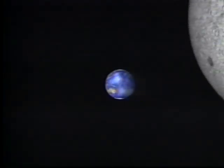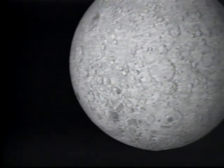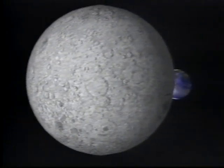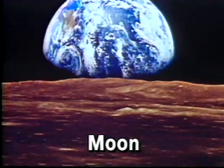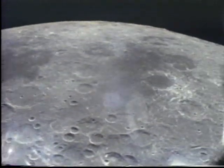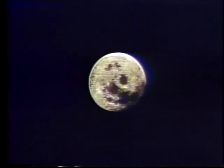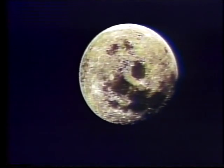The nearest heavenly object to Earth is the Moon, orbiting our planet at an average distance of about 240,000 miles. Many astronomers believe the Moon was formed at about the time Earth was. They speculate that another body, possibly the size of Mars, collided with the young Earth, knocking off molten material that became the Moon.